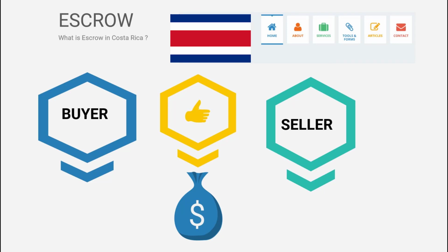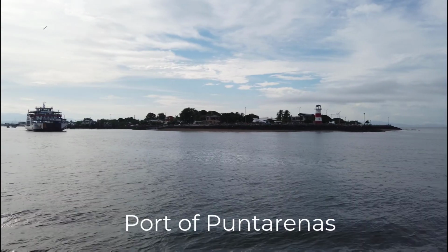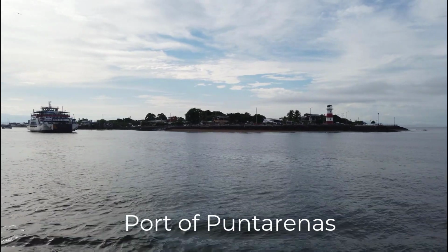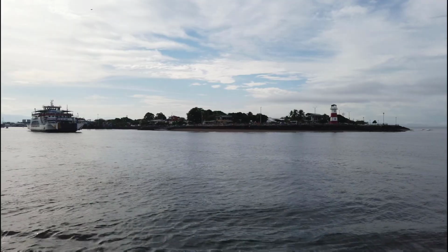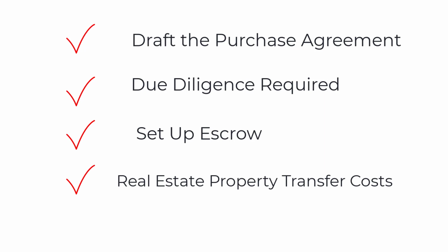Another cost component that you need to consider is the cost of escrow. In Costa Rica, we have several companies that offer escrow services. And these prices can range from $1,000 to $2,000 depending on the amount of the transaction. So to wrap it all up, when you purchase real estate in Costa Rica, you're going to need to take into account the following steps and procedures involved in the process. Number 1, drafting that purchase agreement. Number 2, the amount of due diligence that you're going to require. 3, the cost of escrow. And 4, the real estate property transfer costs.